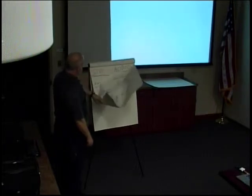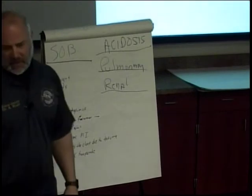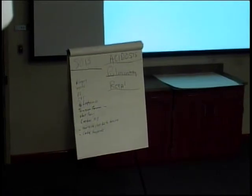But just so you understand the difference with tensions, and you have to do something for them. And in traumatic patients, you have to give that consideration, because if you don't, the patient will die. And that's a preventable death.